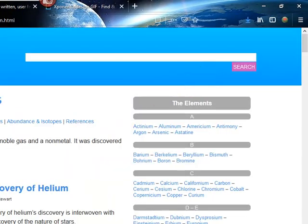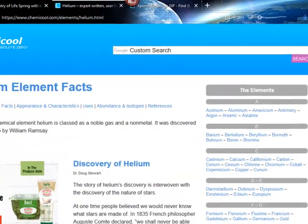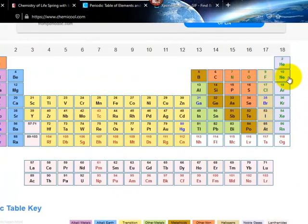Here is helium. Helium's pretty small. It's got an atomic number of 2, which means it has 2 electrons. Helium's full. Helium cannot bind with other atoms. It doesn't need to. It's completely stable. These are actually called the noble gases out here.